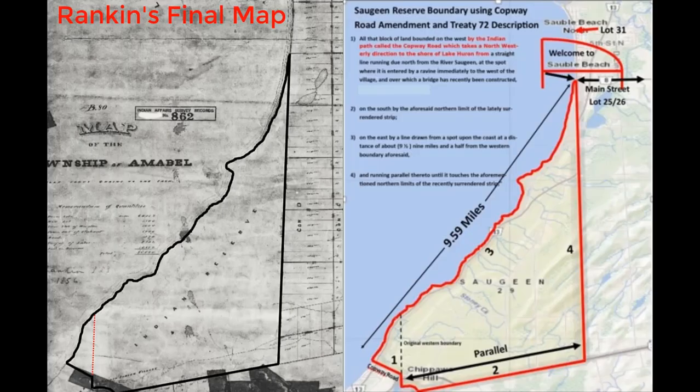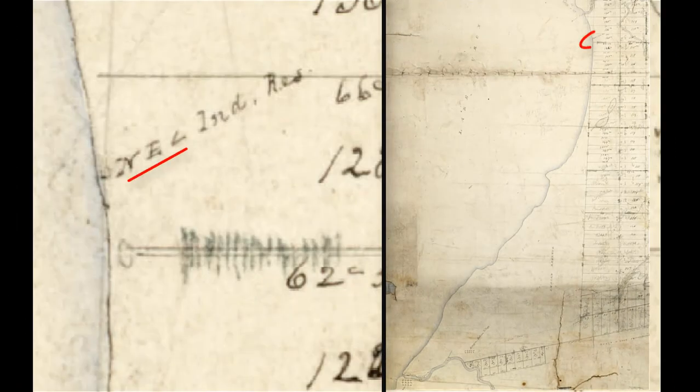In 2017, I was the first to match the treaty terms to Charles Rankin's final map, which was accepted as the official plan by Indian Affairs in 1856. The evidence that led to matching the treaty terms to the final map doesn't just conclusively prove the Saugeen Band received the boundaries they had negotiated. It also explains why the vague notation on the 1855 draft survey map holds no relevance in establishing midpoint Lot 31 as the Saugeen Reserve's northeast corner termination point.